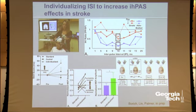And the last thing I want to show you is another example: when we individualize, not only do we get a heightened neuromodulatory effect in terms of changes in excitability in the ipsilesional cortex, we also get a stronger effect on behavior.